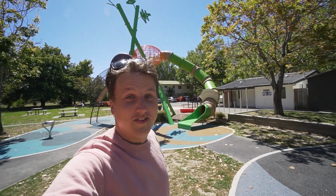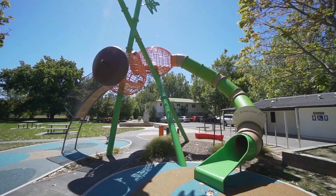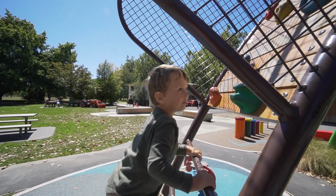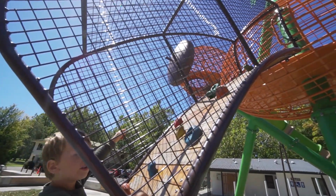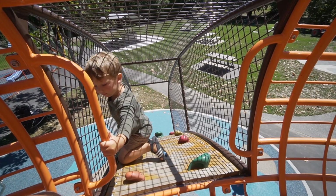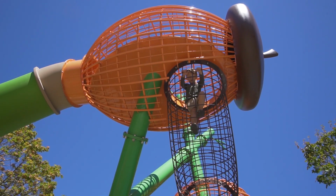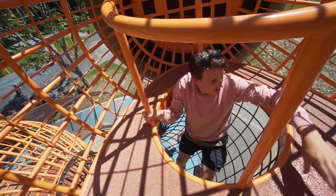This is one of the coolest playgrounds I've ever seen. And I think it's pretty close to his requirements. Let's see. This is so exciting. I'm coming up a big little climb up that, and then there's a whole other side down. Then I'm down, so then I climb back up. I'm not sure if this is really designed for adults, but too late to go back now.